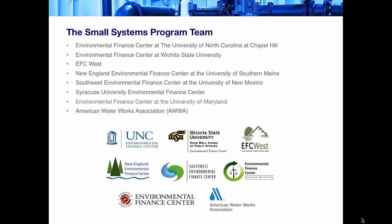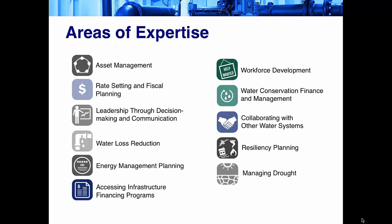And here you can see the various centers that make up the Environmental Finance Center Network. You can see that we have centers spread across the entire country. And here you can see the areas of expertise that the EFCN focuses on. Workshops, trainings, and direct technical assistance are provided on a variety of the topics listed below.